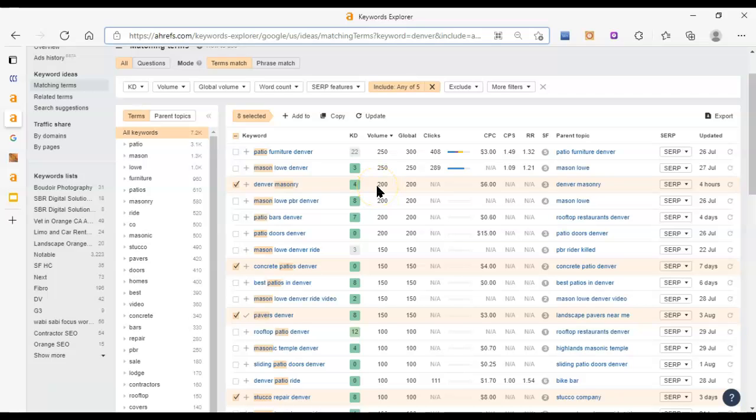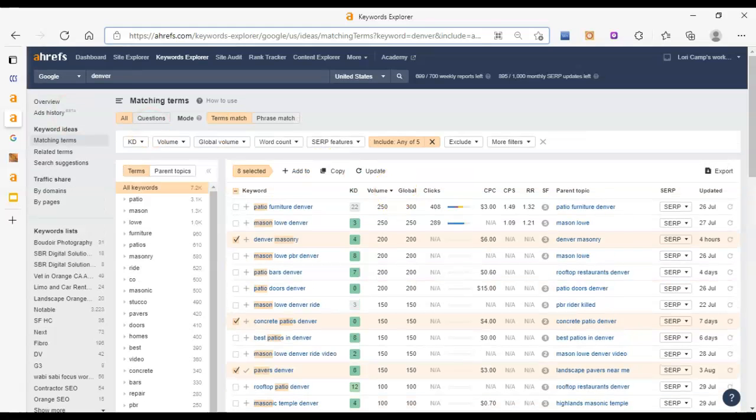Okay, so a keyword, or better yet, a key phrase, is anything that a person could type into Google and have you show up in the first 100 results.